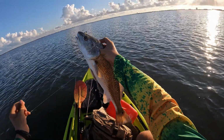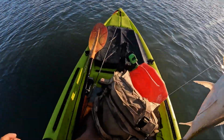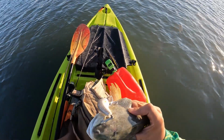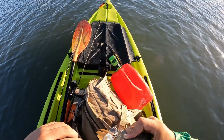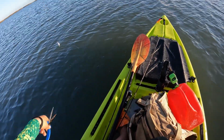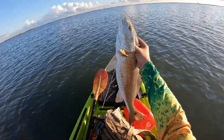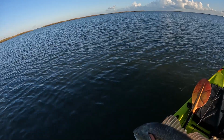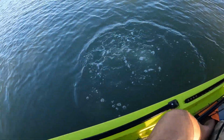Sweet, man. At least 23 and a half. Sweet red. Look at that, right in the nostril. It's not a good spot, man. Not a good spot. Whew, that's a freaking beautiful redfish. There he goes.